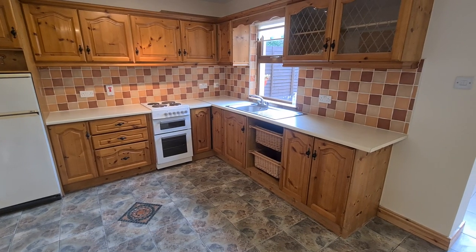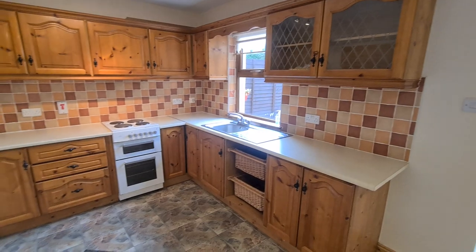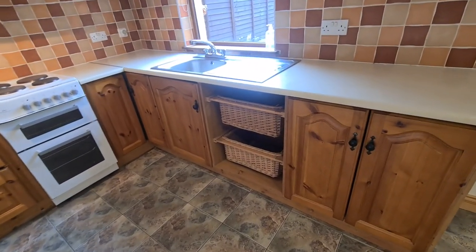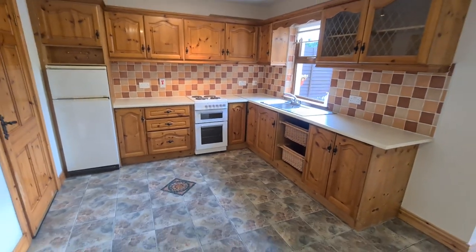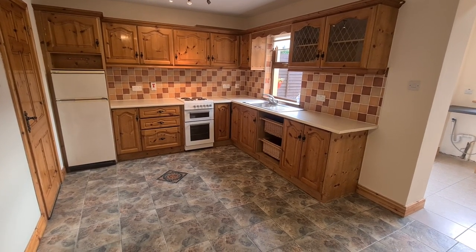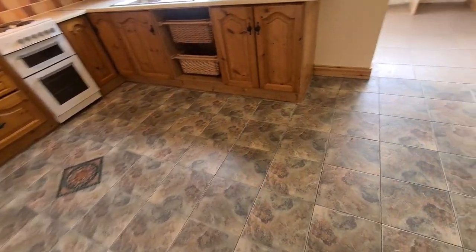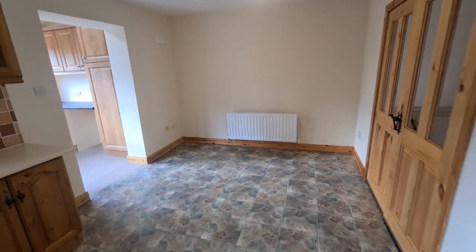You have the tile splashback surround, eye level glass display units, your single drainer sink, and a nice little touch now with the integrated baskets, and you can pull those out obviously as well. Just giving a nice country feel to what is a country design type kitchen anyway. You have your typical space for your electrical appliances, and again that good quality tiling that continues right into the dining area and into that main reception.